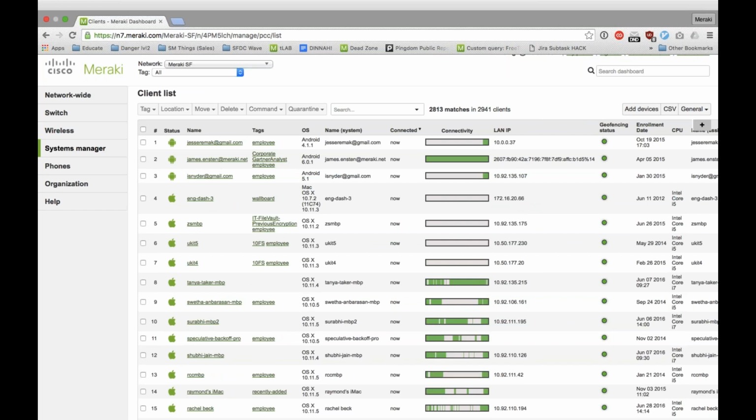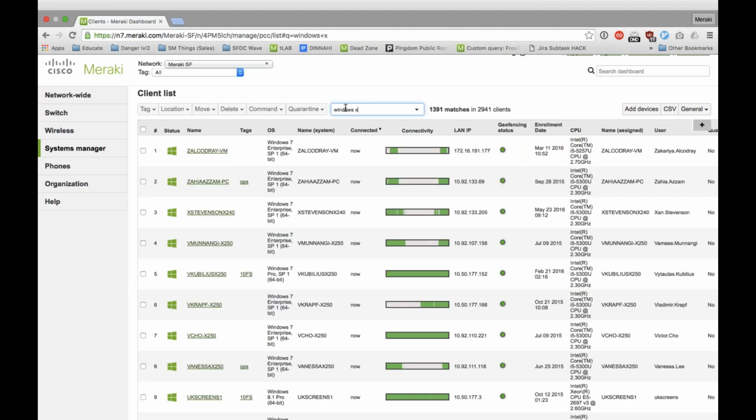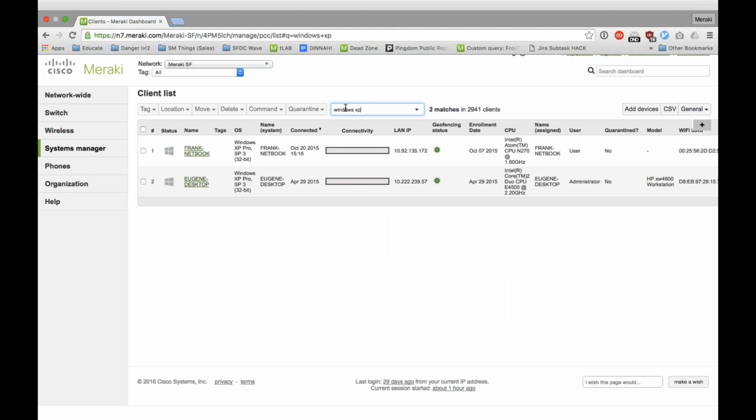And so we've got about 2,800 clients online right now that we're managing. And the beauty of this list is how flexible it is. So, if I'm curious and I want to say, hey, let's see if anyone runs Windows, and let's see if anyone runs Windows XP, because that's antiquated. So we've got 2 devices on Windows XP. Thankfully, they haven't come online since 2015. These are like less of an issue for me to deal with.